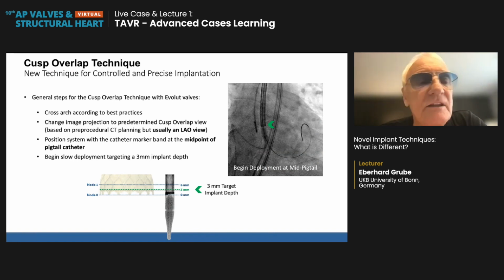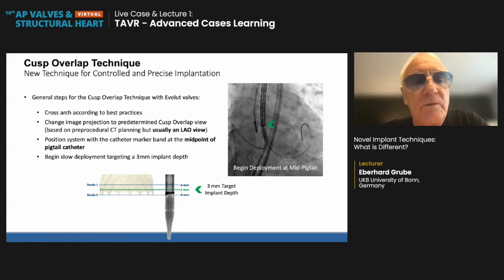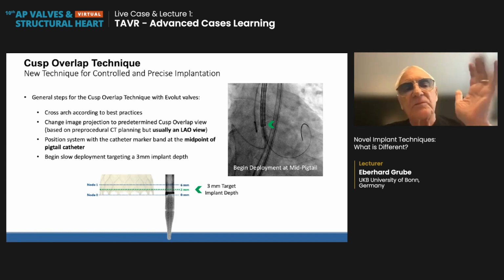And the steps are important, because what we saw in the previous one is a little bit of a mixture between cusp overlap versus classic deployment. The arch is being crossed in a normal way, and then you change the image projection to do a predetermined cusp overlap view based on pre-procedural CT planning. That is classic LAO, but in the cusp overlap technique, for the most part, it is RAO.